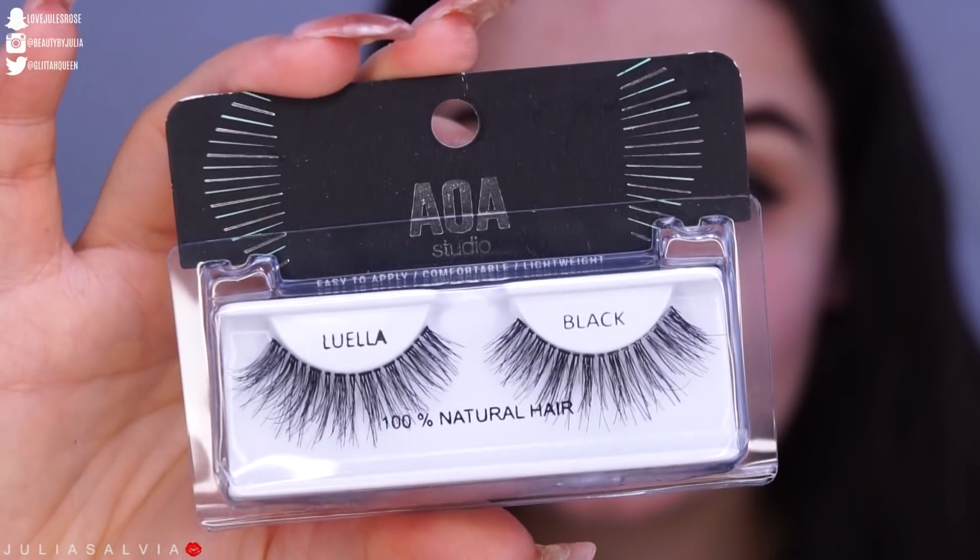Now I'm gonna apply some mascara. This is the LA Colors Lash Building Mascara. Then to top it off, because we just can't forget lashes, guys, these are the Luella lashes also from AOA Studio. So I'm gonna pop these lashes on, and then we are going to move to the face.